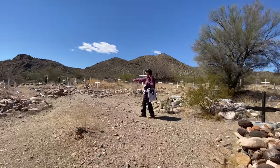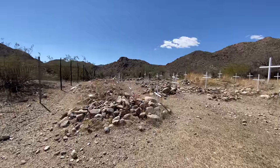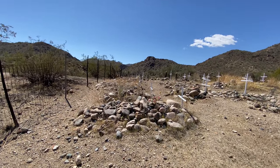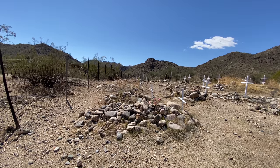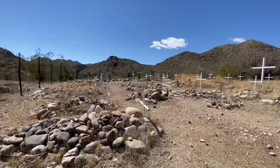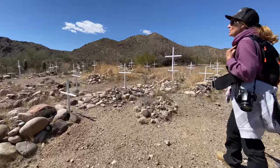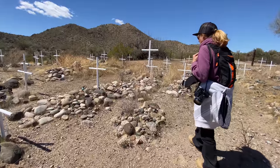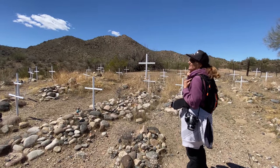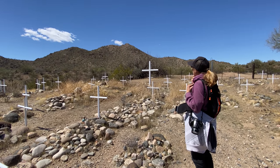So if you see some of the smaller crosses, the graves are a lot smaller, so I'm wondering whether or not that depicts children. Yeah, that makes sense. This little one here doesn't have anything. It's a shame that so many of them are unmarked. Yeah. But I wonder why that huge cross in the middle, I wonder what that signifies. I don't know.